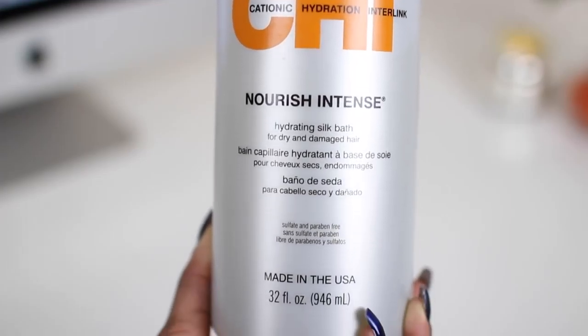I recently got this big old bottle of shampoo thinking that it was a conditioner. To be fair, nothing on the bottle says that it is a shampoo. It says Nourish Intense Hydrating Silk Bath. I guess the bath part should have gotten me. Anyways, there's like three different languages on this thing and I guess I was confused. I don't know. So I'm going to be using this shampoo to really get into my scalp and wash it.